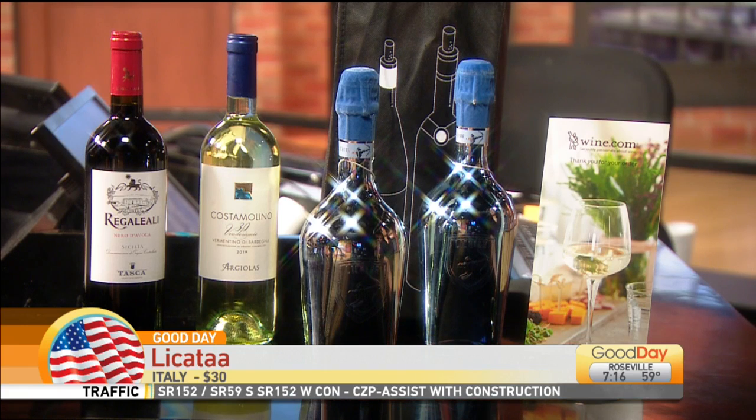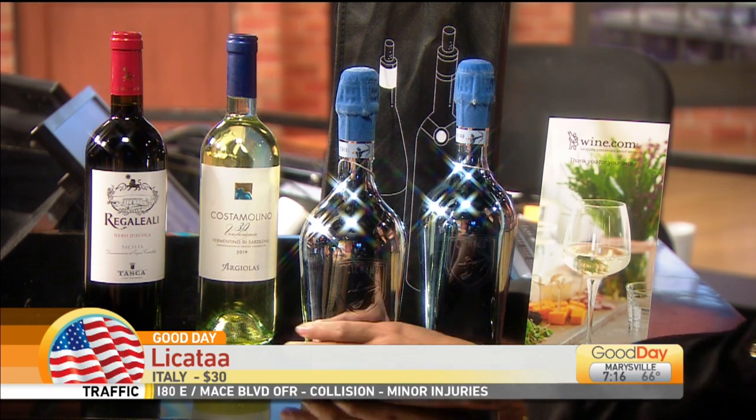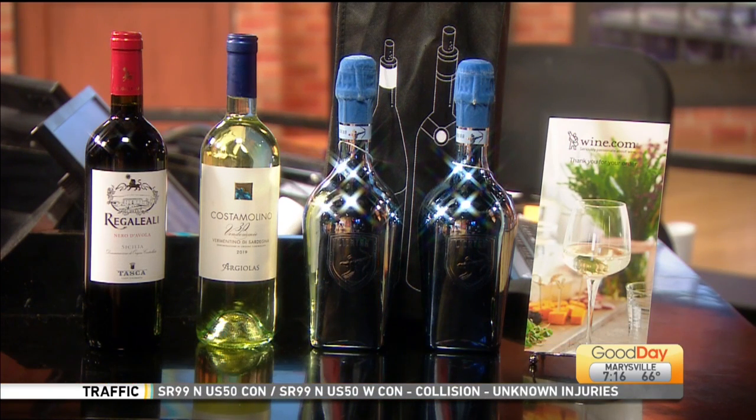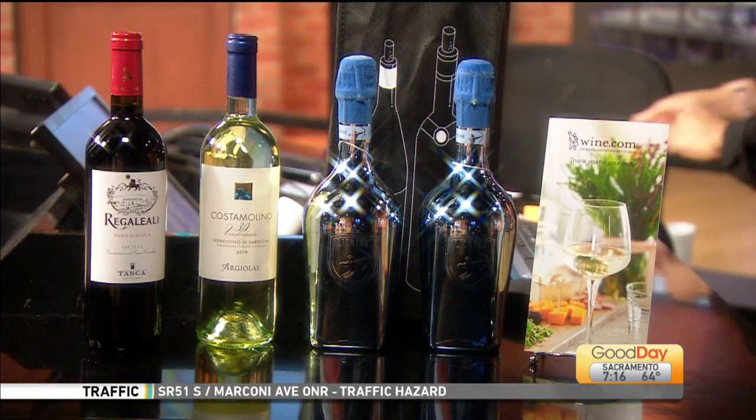It's great on its own as an aperitif. It's also great with charcuterie. It's from the home of Parmesan cheese and prosciutto. So put this with your meat plates. Also, it's extremely diverse and can be enjoyed in cocktails as well. It's about $30 and it's sold online at several different retailers, but also Verve in San Francisco.